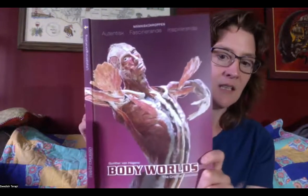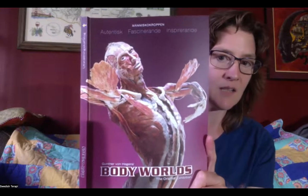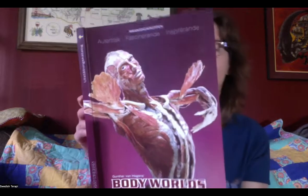So sometimes it is easier to see things a little bit bigger. And as you saw, this is the book. This book is in Swedish. So if those of you are looking at it, you can't understand some of the words, it's because it's in Swedish. But here's pictures. And like our body language, pictures say 1,000 things.